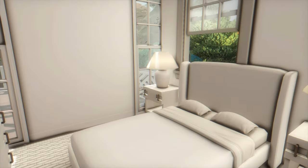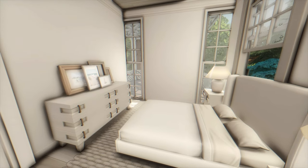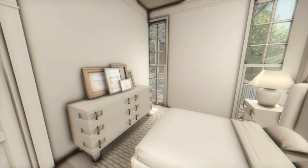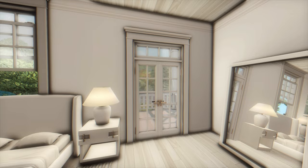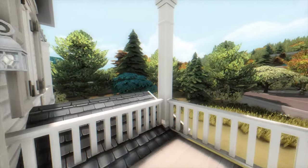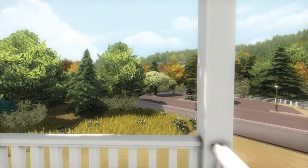So starting with the room on the left here. This is just one of the bedrooms. It's really minimally decorated, but I love that because then you can go in and fill up space however you see fit, like maybe even put a TV there or something, add more or less to your liking. And there's a nice big mirror here. There are double doors that connect to the bedroom, and it leads out to this really nice little balcony space here. You can look out onto the side here towards the beach or just onto the road.